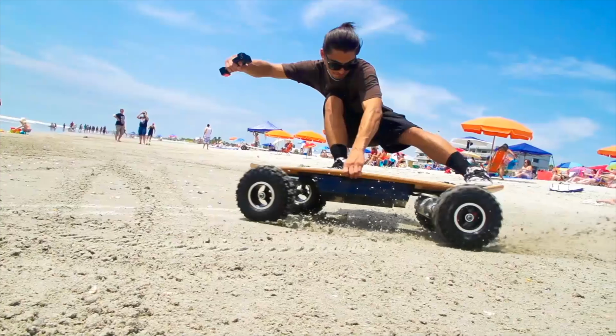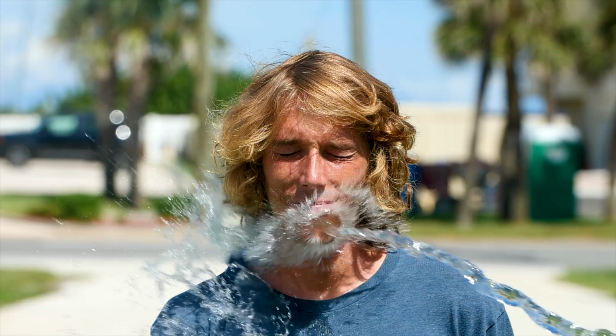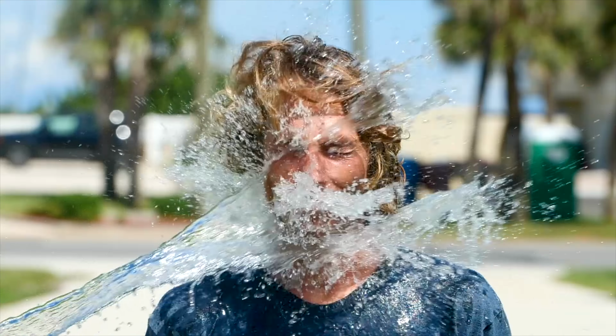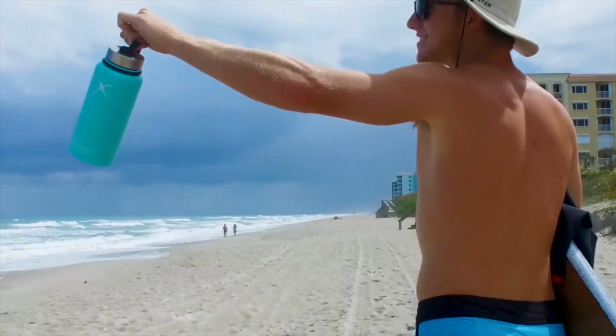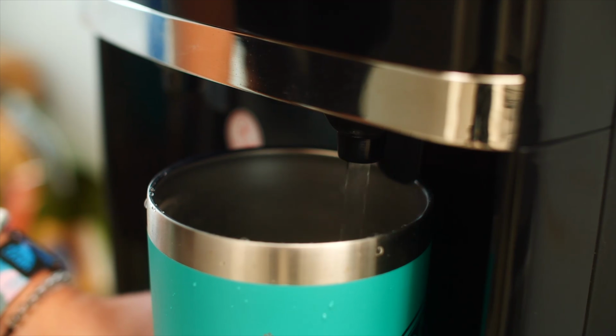Now that we're all set on the beach, the next crucial step is that we have to stay hydrated. Water is life, so I recommend at least 16 ounces of water per person per hour, especially if you're doing anything active. Another big part of this is making sure that you bring a canteen, a cooler, or some other form of reusable water container to cut down on trash.